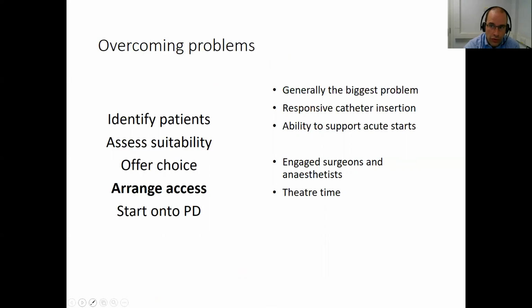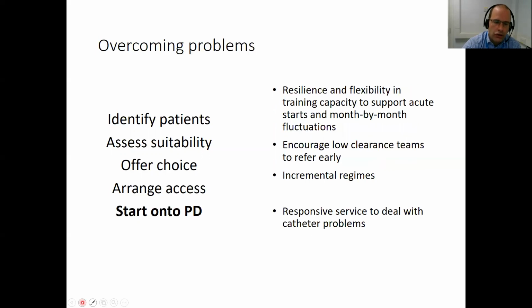But what we've managed to do within our centre is prioritise these as life-saving and as tier 1 surgery, because this is an important modality in terms of reducing patients' exposure to COVID from in-centre hemodialysis. And on that basis, we've managed to prioritise general anaesthetic theatre time for our patients choosing peritoneal dialysis. And these are some of the features that may help support patients onto home therapy.